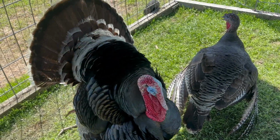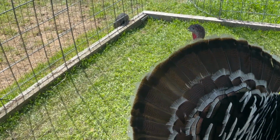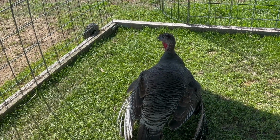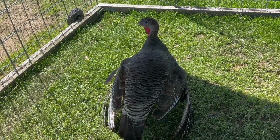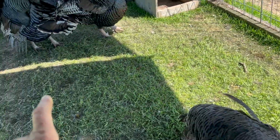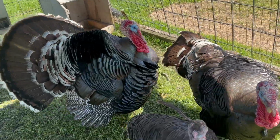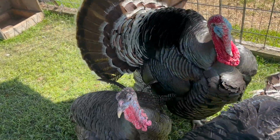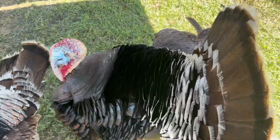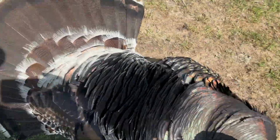It's just not natural to have them outnumbered, and it's not natural to have them in a place where they can't get away from them. But if we let them roam, the coyotes will get them. The reason there's 3 anyway is because these are the survivors of that dog attack. I think I've said that several times, but that's why you can't free range your animals. Too many things out here will eat them. And that is why we let them out during the day while we're here.